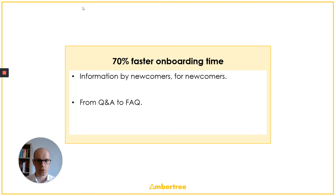Another thing to consider is that not all information is immediately relevant to newcomers, even though it might seem crucial to more experienced employees. And this can make it a challenge to build a good knowledge base or a good knowledge portal for newcomers. And how do you avoid newcomers getting lost in all the available information? How do you provide the right information at the right time?